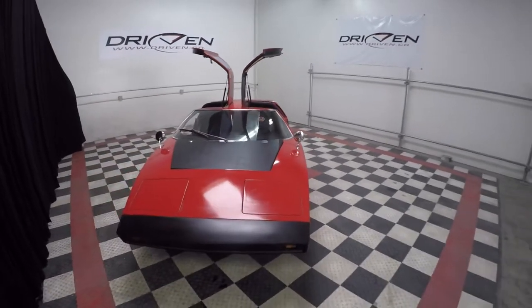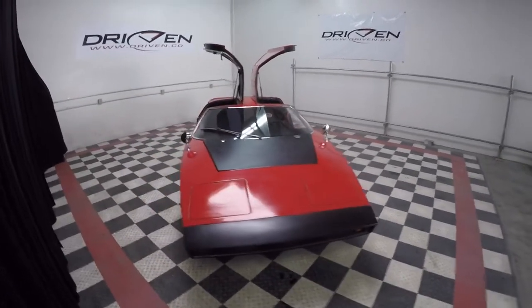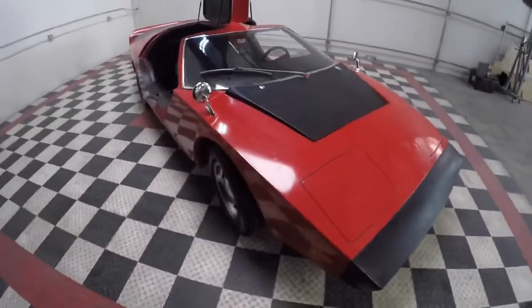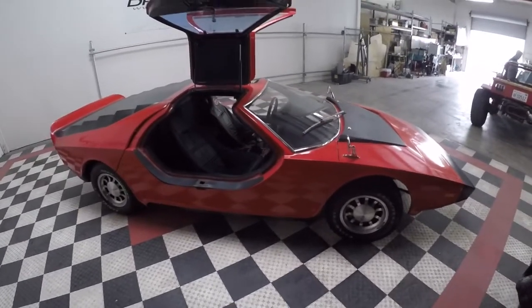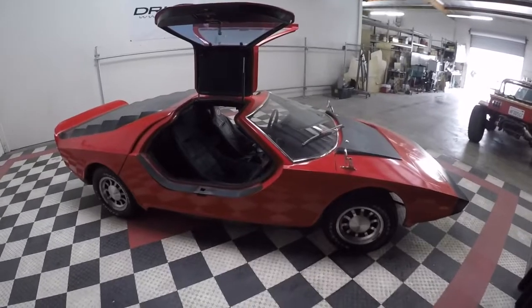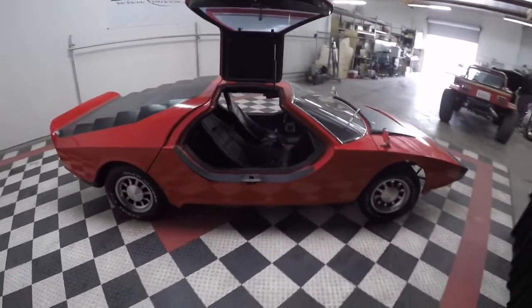This is cool. This is a replica of a 1968 Alfa Romeo Carabo show car. And the Alfa Romeo Carabo was Alfa's answer to the Lamborghini Miura. In fact, I'm told this is a Lamborghini Miura windshield that's used on this vehicle.